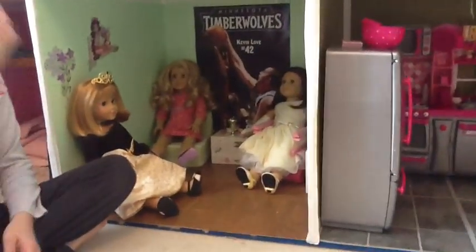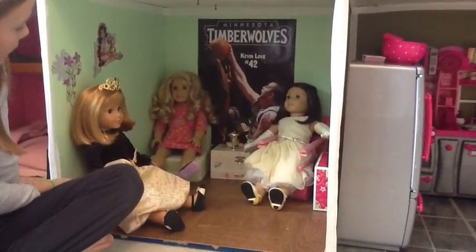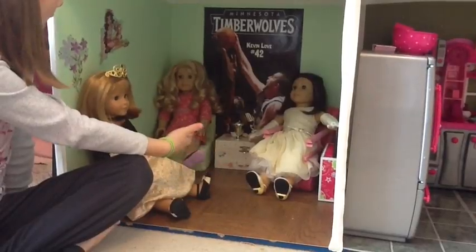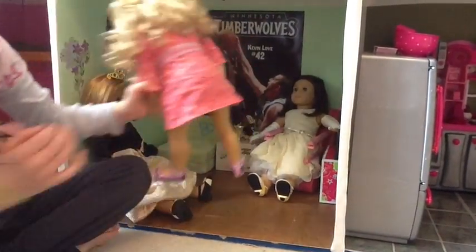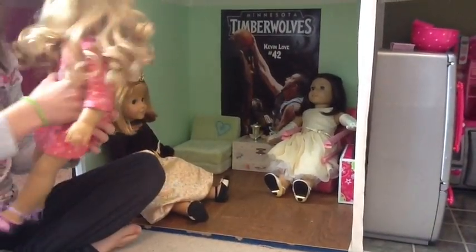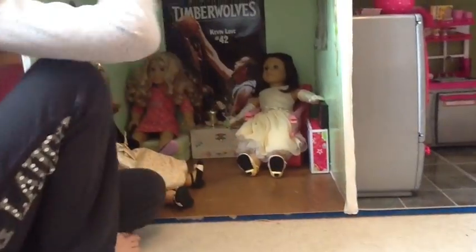And now I'm going to show you the living room. The living room with Nellie. Oh, hi guys. Nellie, you're sitting on the beanbag. And then there's Krista and Lainey. The chair that Lainey is sitting on actually folds out. The little fold-out chair. And then this little American Girl box is like a footstool for Krista.